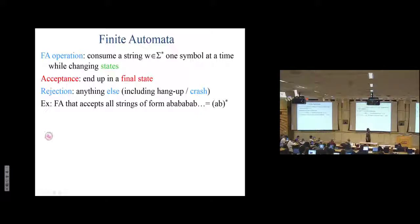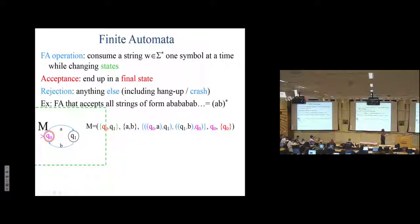All right, so here's a machine that accepts all strings of the form AB, AB, AB, in other words, (AB)* in terms of regular expression. You see an A, you go to this other state, you see a B, you go back to the initial state. So as long as you see AB, AB, AB, you're good because you end up in an initial state, which is also a final state. That's okay. Nobody said that the initial state should be disjoint from the set of final states. It could be an element of them.